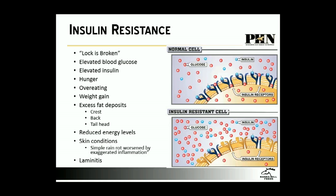The actual elevated insulin, all that insulin that's floating around in the bloodstream and not going anywhere, insulin is not meant to just float around in your bloodstream. So all of that insulin sitting around can also be causing damage. It can be constricting blood vessels. That can be one of the mechanisms to lead to laminitis. So we want to make sure that we don't have all that insulin floating around.